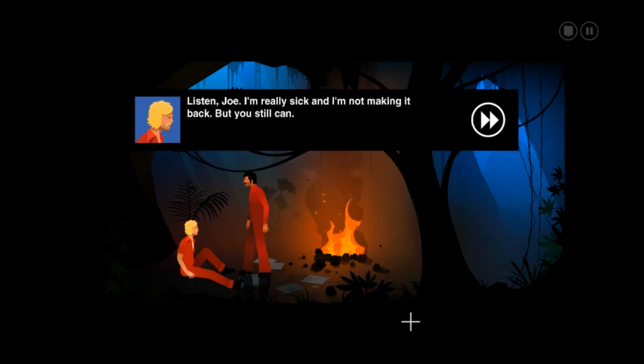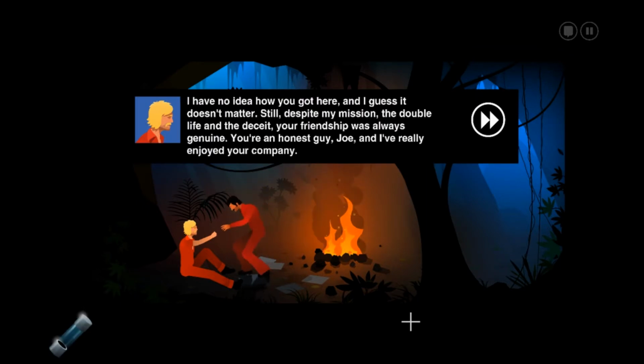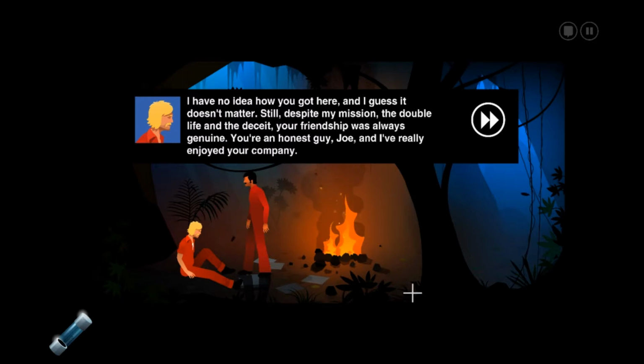Listen, Joe. I'm really sick, and I'm not making it back. But you still can. The time machine has a timer, like a toaster. It's designed to return home unless the timer's reset. I removed the main power supply fuse to keep it from taking off without me. Here, take it. I have no idea how you got here, and I guess it doesn't matter. Still, despite my mission, double life, and the deceit, your friendship was always genuine. You're an honest guy, Joe, and I've really enjoyed your company.